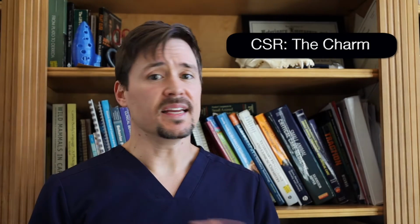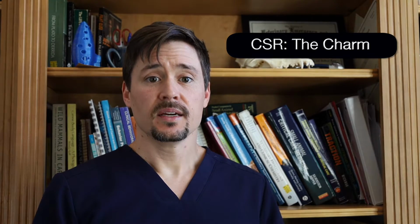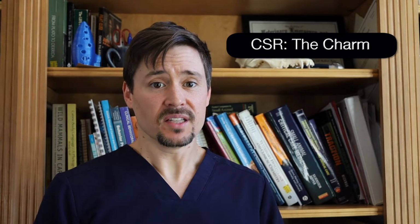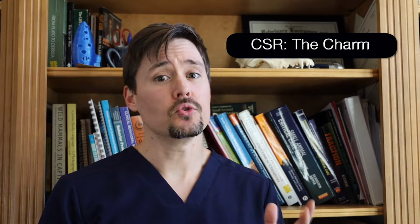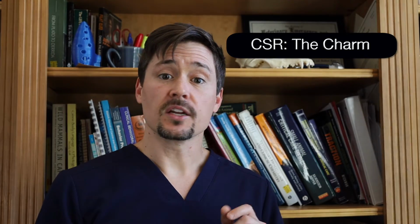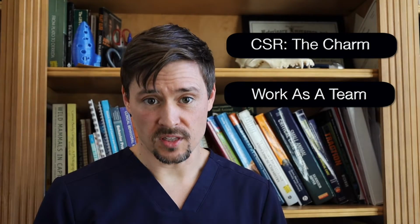The CSR is the face of the hospital. In any setting, they're often the first and the last person the client interacts with. But in some cases, they may have little or no medical knowledge and so rely on the technician to make important decisions about who gets seen first. Being a cohesive team with the technician is the first step in setting good expectations for the client.